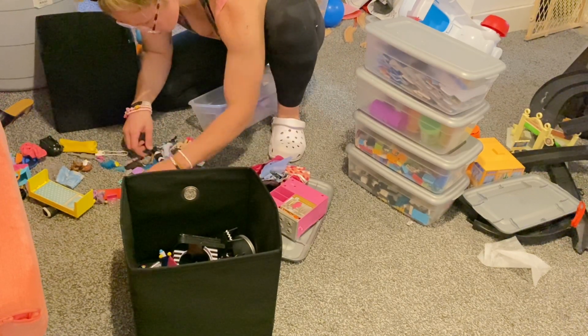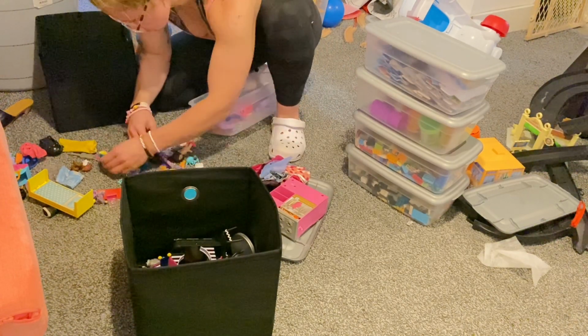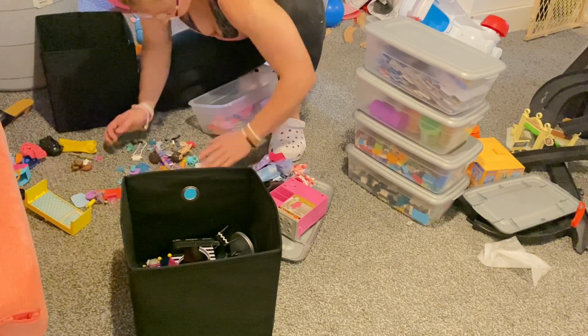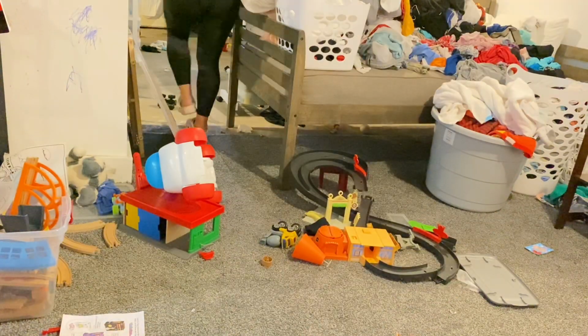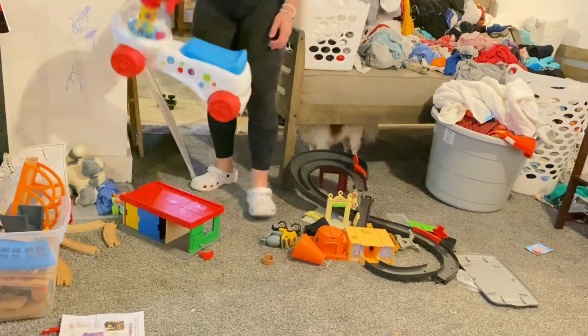I don't know about you guys, but I have a love-hate relationship with the Barbie stuff because I love that they have so many little trinkets that the kids can be creative with their Barbies, but then it's just so overwhelming with all of the little tiny pieces that can get lost.